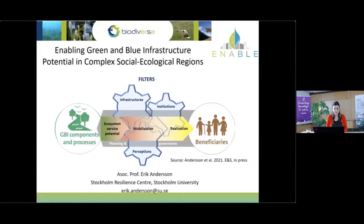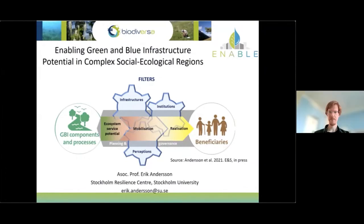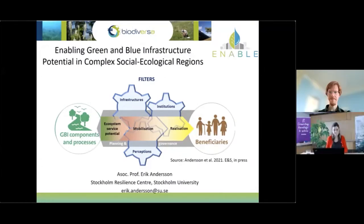The project Enable set out to improve our understanding of one main question: under what conditions does green and blue infrastructure actually deliver benefits? Recognizing the unique character of place, location, and situation, while still striving to elicit universally relevant knowledge, Enable developed a suite of different tools and approaches for assessing and analyzing current conditions, as well as scenarios of different futures. Central to all of these is a recognition of the importance of context, something that is often shunned as noise in science and research.